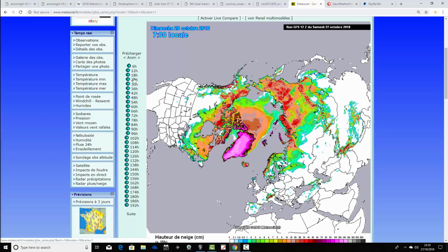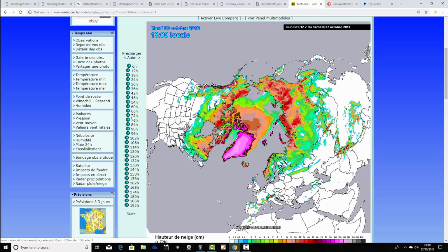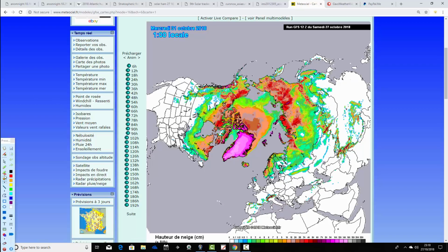But look how snow cover is being forecast to increase by the GFS model in that area over the next couple of days. So we're up to the early part of next week now. You'll notice most of Scandinavia, by the time you get through to the final day of October, which is Wednesday, most of Scandinavia will be covered by snow with this forecast. Much of Western Russia is also covered by snow as well.